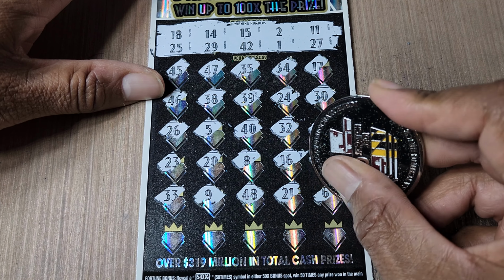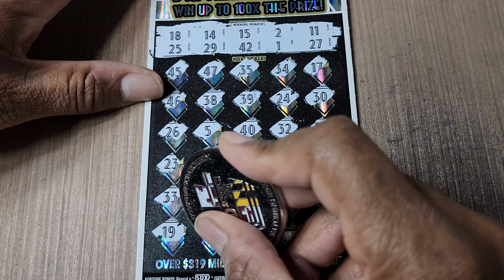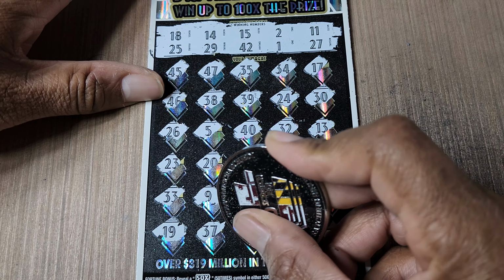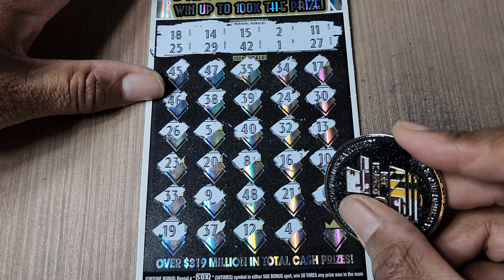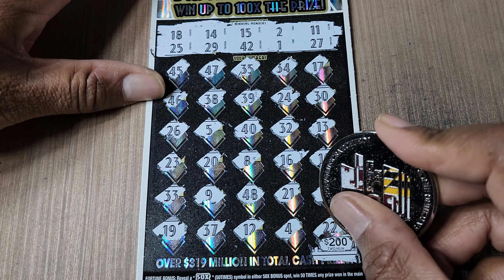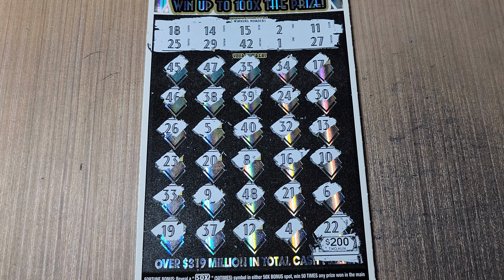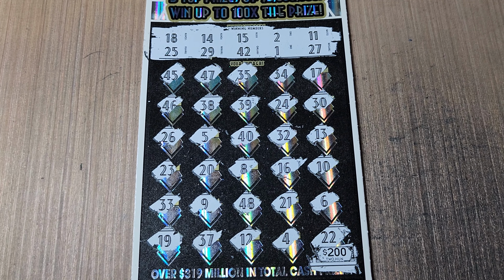21. 6, oh boy, last row. 19, 37, 12, 4. It's possible, 22. We're missing a 2. Let's scan it on the fly. Let's just make sure. I don't think I missed anything.